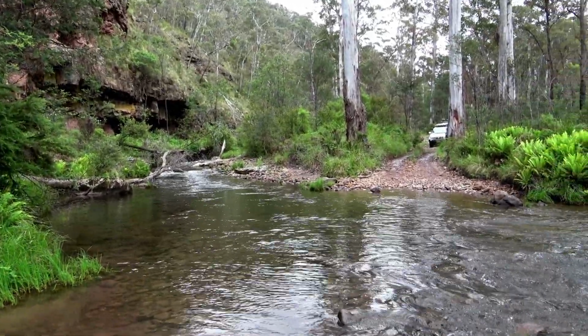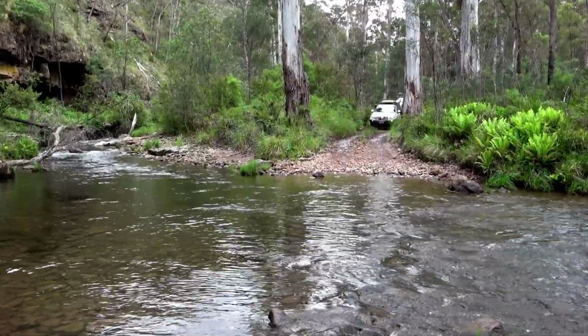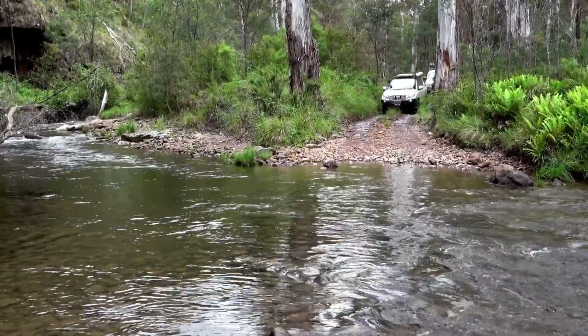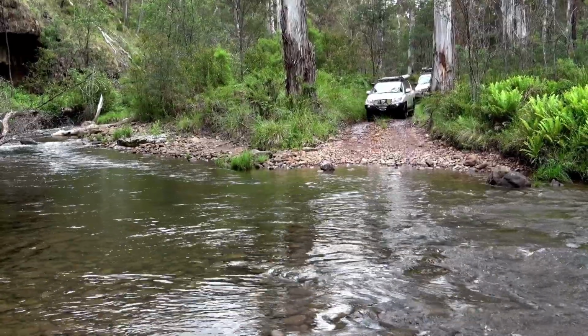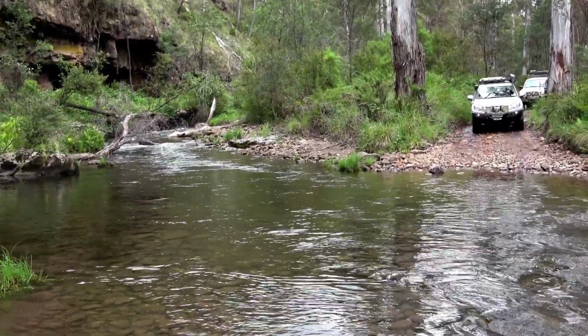And again, just took the opportunity to go back and film the other guys coming across here. Such a scenic bend in the river with the rock faces on one side and the river flowing around. The two crossings here were really quite close together.